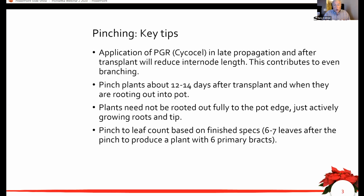So old school pinching schedules and techniques need to be evaluated. So really one of the key things is about when you actually pinch and why. So you want to pinch early, earlier than used to. It used to be wait till the roots are out to the edge of the pot, going down the side of the pot, and then you do a big hard pinch and then the breaks come up.